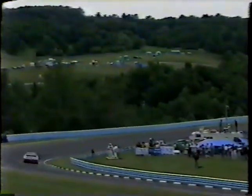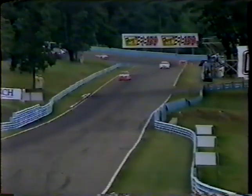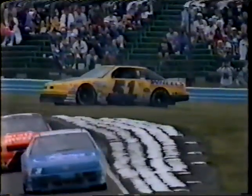Well, he'll toss the car around. You know, Elliott and Labonte are very technical road racers. They don't put the car up on the curbing. They don't get the car sideways, get it out of shape. But they gobble up a lot of ground. But look what Burton is doing with Labonte.